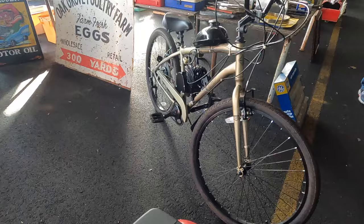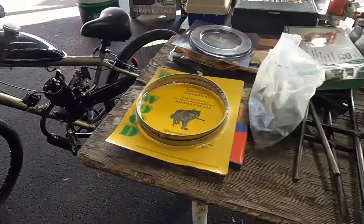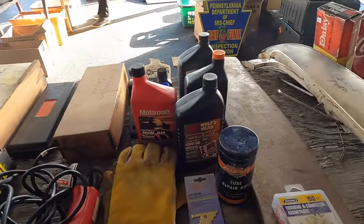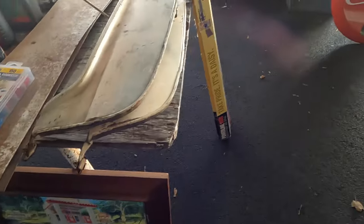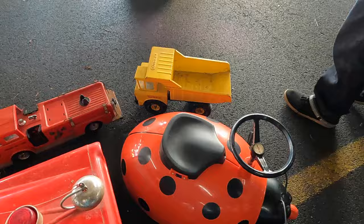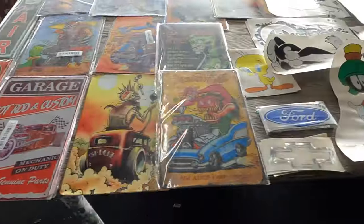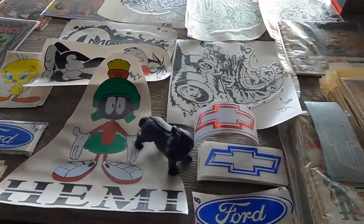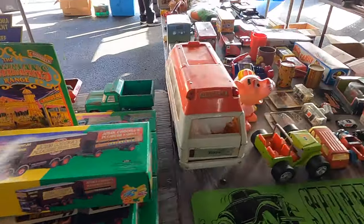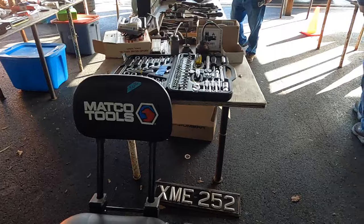Motorized bicycle. Get you around town. Little ladybug. Yep. Just some decals. A lot of die-cast stuff going on around here.